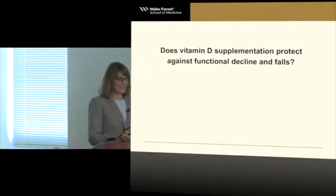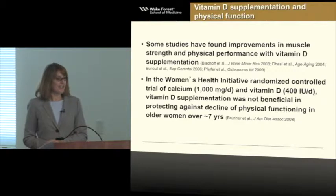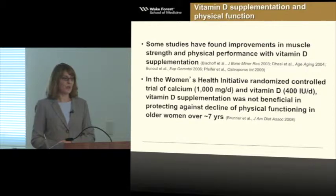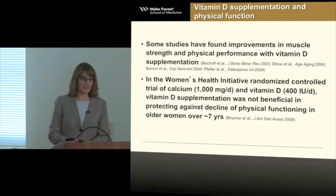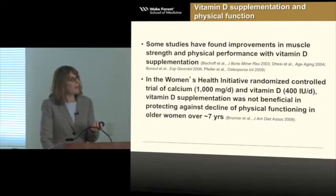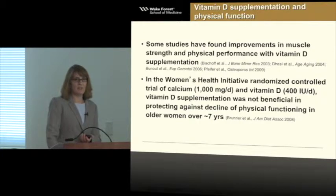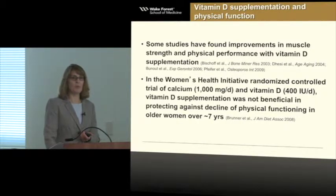So what about vitamin D supplementation and functional decline in falls? There have been some studies that found improvements in muscle strength and physical performance with vitamin D supplementation. One of the biggest studies that looked at this was the Women's Health Initiative. And their trial of calcium and vitamin D supplementation did not show a benefit in preventing decline in physical function in older women over 7 years. But I'll point out that their vitamin D dose was 400 IUs per day. And this has been something that, not just for physical performance, but some of the other health outcomes that they looked at in relation to vitamin D, it may not have been a high enough dose.